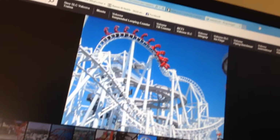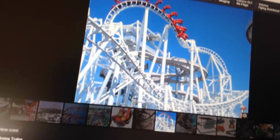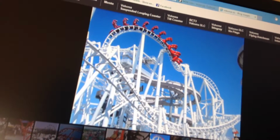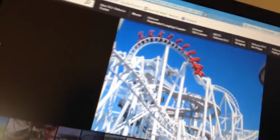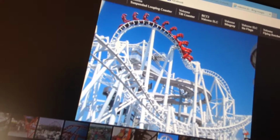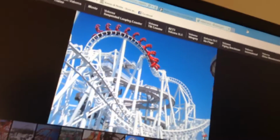The next category is the inversions. And these are the worst inversions I've ever been on. Some of these inversions would be enjoyable, but that heart-shaped rollover, you're just knocking around so much you feel you're going to puke.